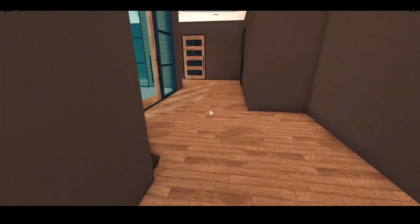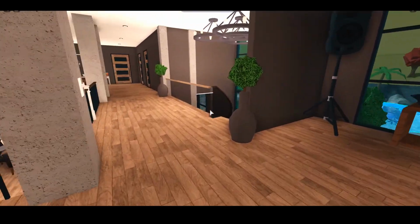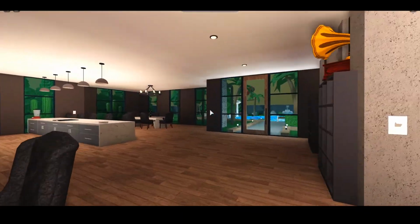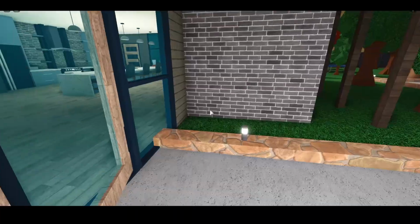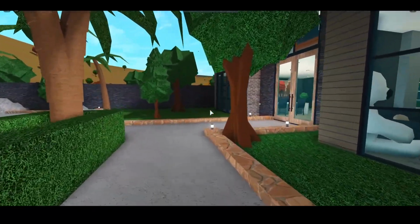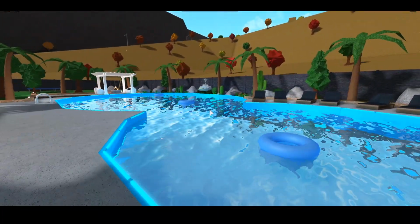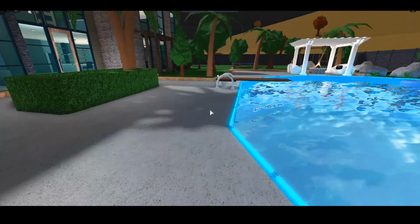And now for the pool. So, if we come down the stairs, we can either go out this way or the way out there. We'll go out this way because it's closer. And ta-da! So, you've got some nice plant boxes here. A nice pathway back to this door. And then look at the pool. And I'll show you what it looks like at night time at the end.